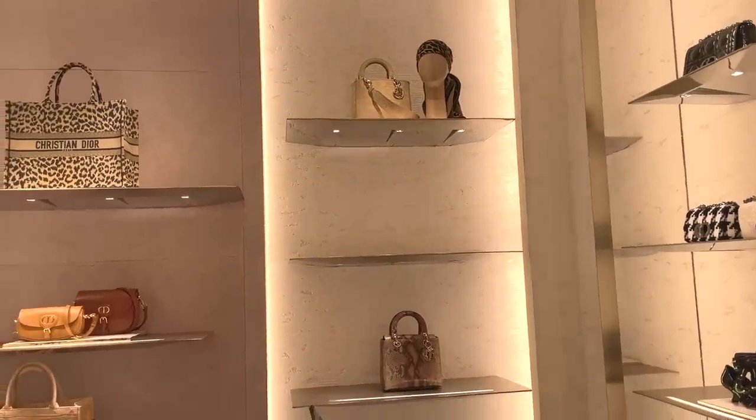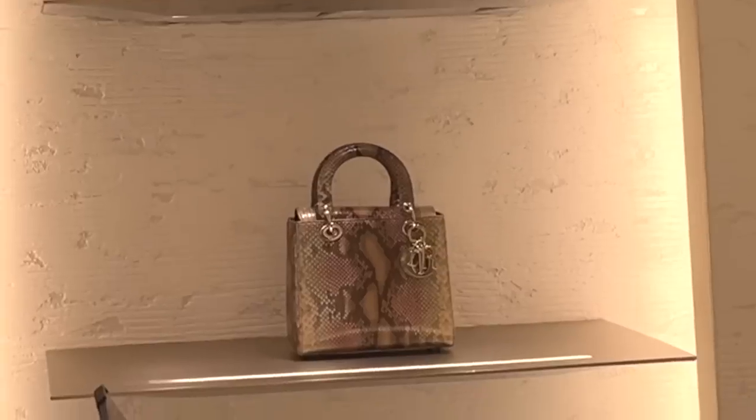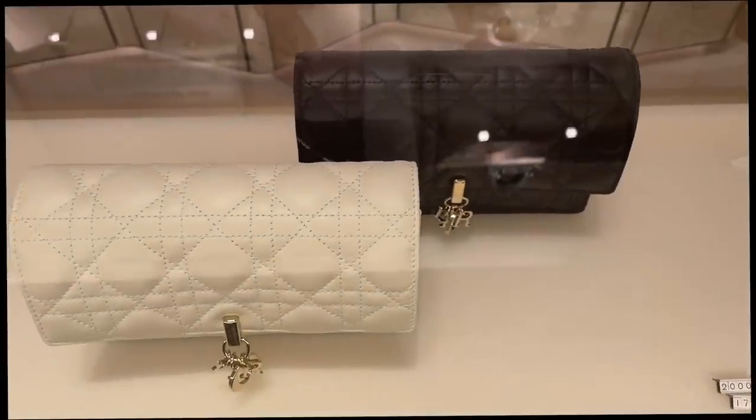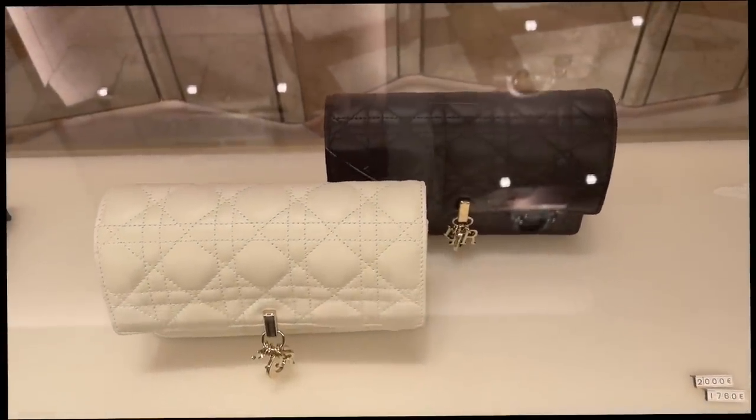Airport boutique has different stock again. Look how beautiful that Python Lady Dior is with all the colorings. These wallet on chains are actually quite well priced for today's standards.